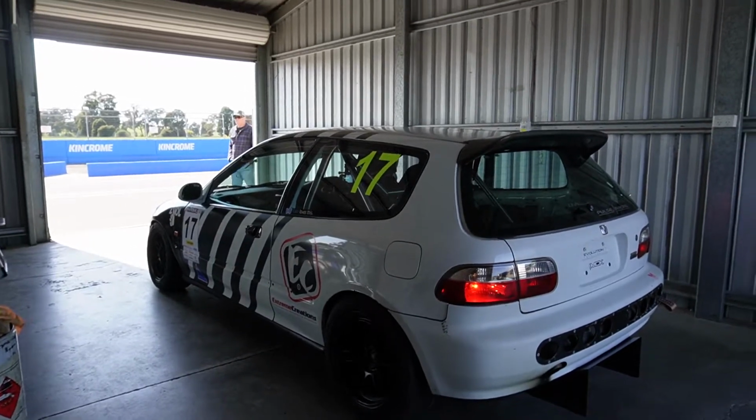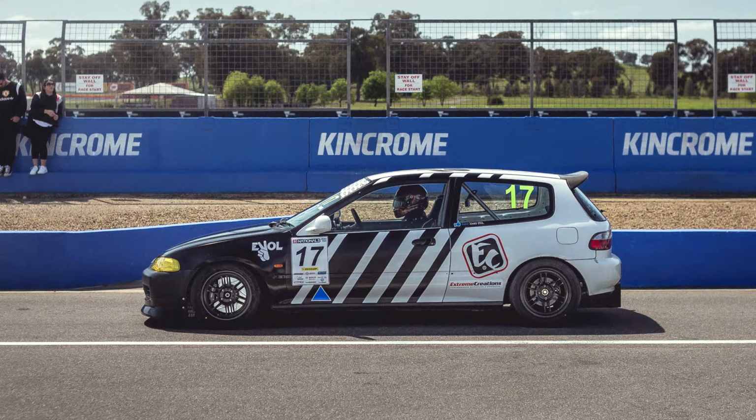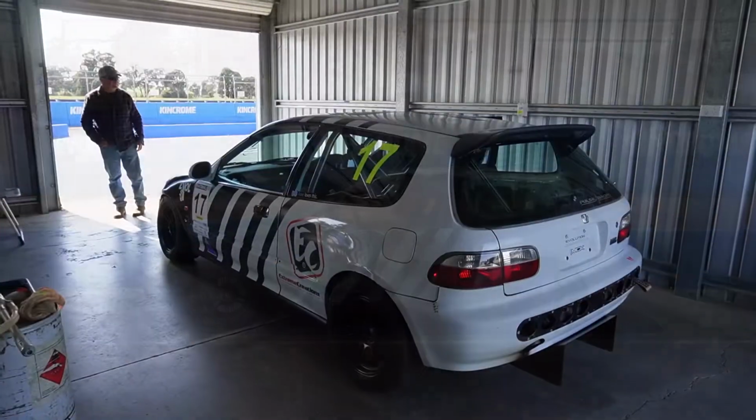Paul McKinnon's EG, stock K20, doing like 32s. This is a bullet with a really good driver.